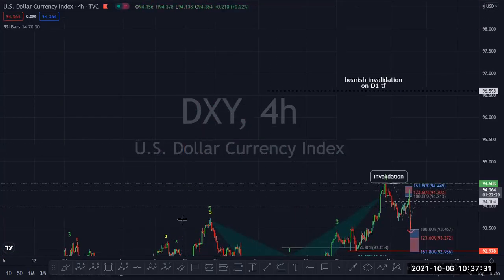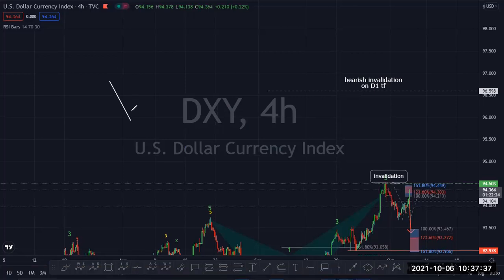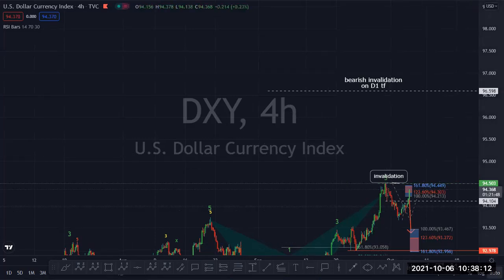There's what we call a zigzag, something like this. Maybe you call it A, B, C. There is a flat, something like this. That is an expanding flat. In that case, this is A, this is B, this is C, expanding flat, running flat. This is A, this is B, and this is C. So all these things, we need to be aware of them so that we don't get confused.